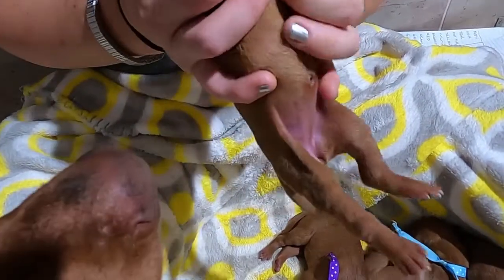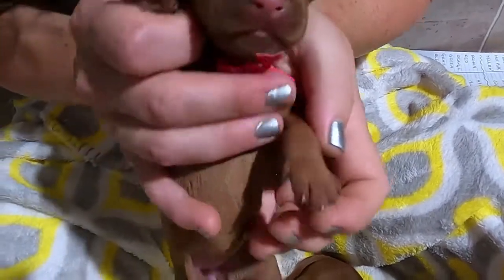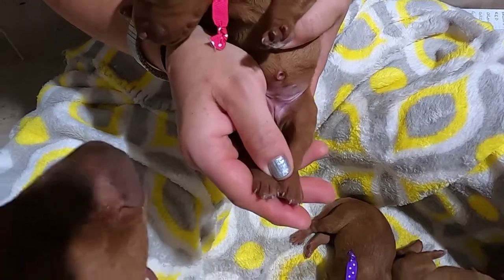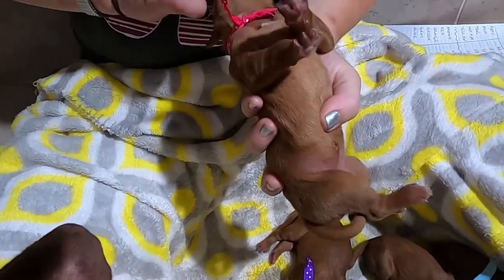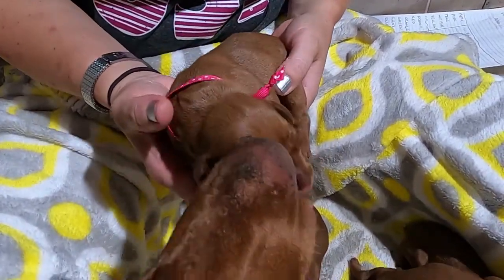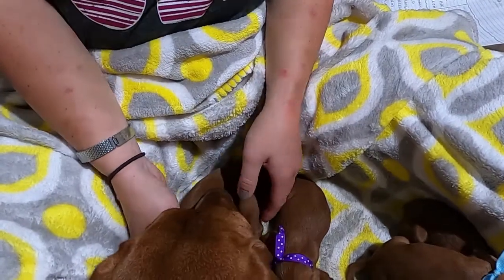Let's take a look. Put your chin up. Front paws are solid, and back paws are solid as well. So she has that marking, a little one on the chest and a little one in the throat. But they are both big enough. I expect both of those markings will stay with her through maturity throughout her life. So there is our big Pink girl.